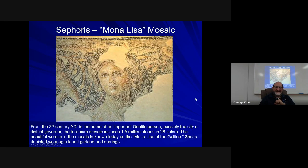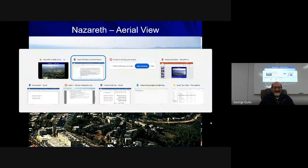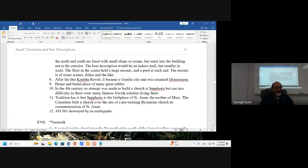Here's the Mona Lisa that I was telling you about. So this mosaic was discovered there in Sepphoris. So it's quite interesting. Okay, now we're going to move on to Nazareth. Let's talk about Nazareth. So in Bible times, Nazareth was not much. Today, it's a great big city, very large population. And it's part of Palestine, right? Yeah, well, yes, Nazareth is considered, I guess, West Bank, but it is under Israeli control. Oh, is it? Yeah. Okay.